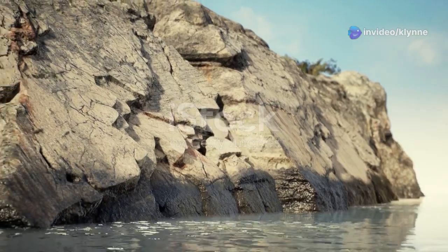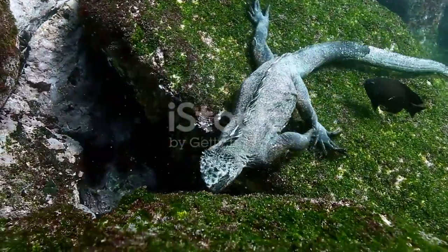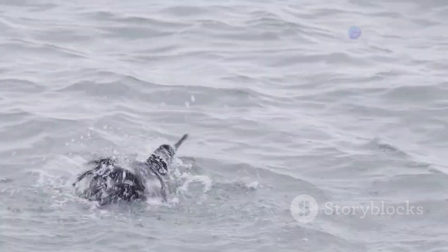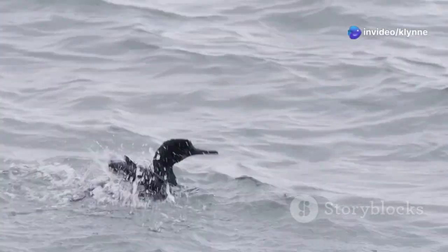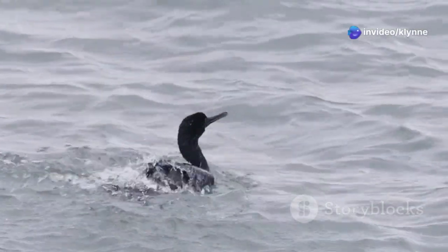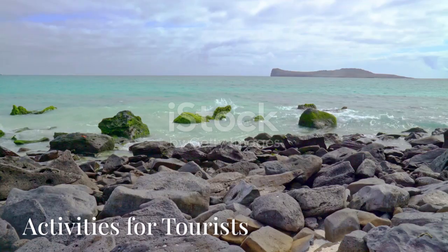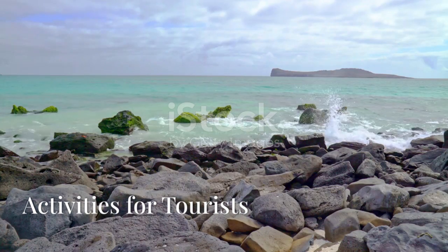Ready for some fun facts? Did you know that marine iguanas can hold their breath for an hour? That's longer than most humans. And get this, there's a type of cormorant, which is a bird that can't fly but is a fantastic swimmer. The Galapagos Islands are full of surprises.